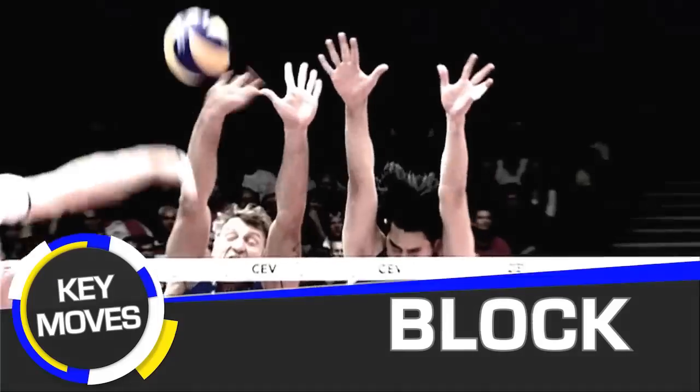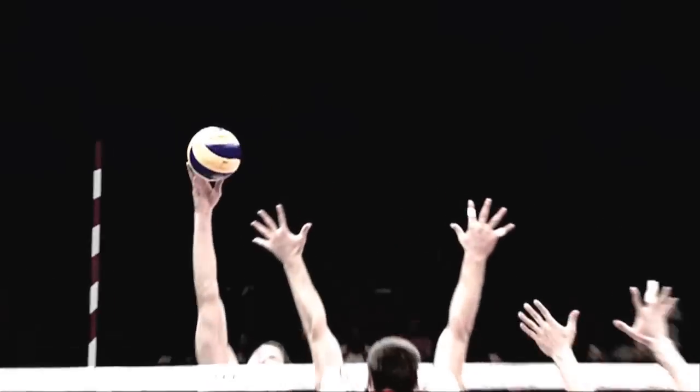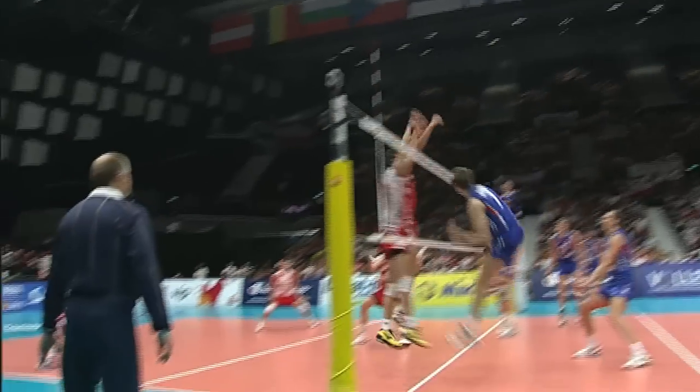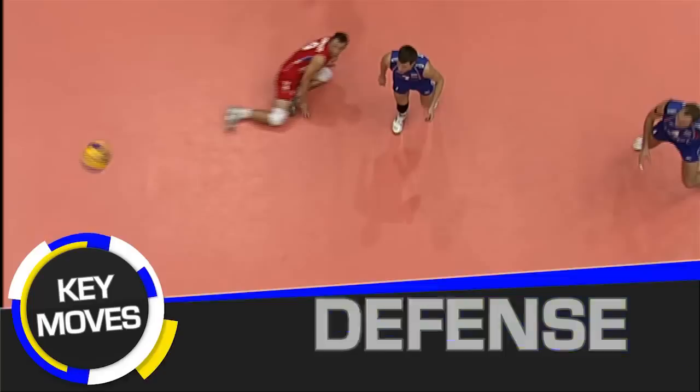The block is the only touch in volleyball which does not count to your maximum 3 ball touches. The block involves front court players attempting to block the ball at the net to win the point and stop the opponent from scoring. All non-blocking players form a defensive pattern around the block to protect the court area.